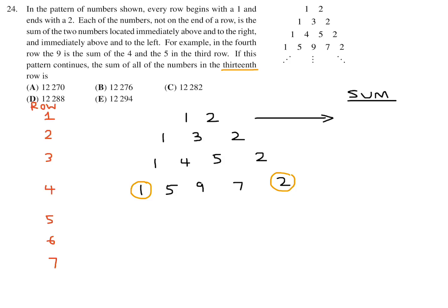So in this row, the sum is 1 plus 2, which is 3. In this row, the sum is 1 plus 3 plus 2, which is 6. In this row, 1 plus 4 plus 5 plus 2, which is 12. And in this row, the sum is 24. You perhaps already see a pattern. But just in case you don't, I'll just keep going here.